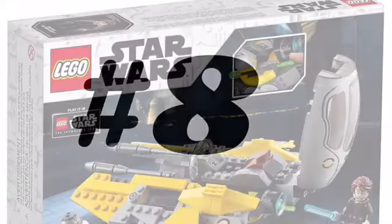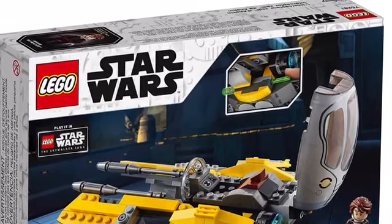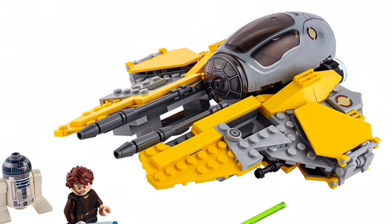Moving forward, in spot number 8 we have set number 75281, Anakin's Jedi Interceptor. I think that this set is honestly perfect. The Jedi Interceptor build is great, R2 is looking good as always, but then there's Anakin. He has a new face print with his pilot headset on, but then there's his Mustafar torso. Why LEGO? Just why? Why be so lazy and release a brand new set with a reused minifigure?